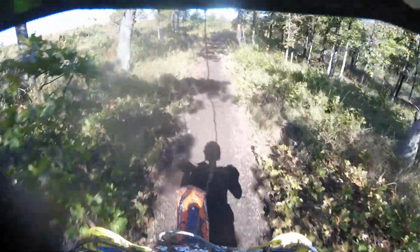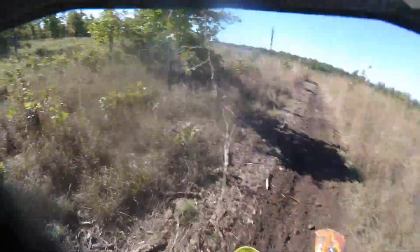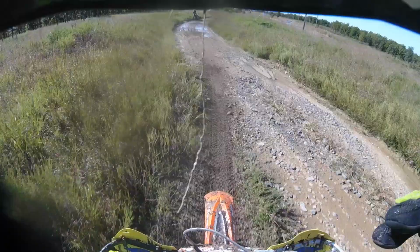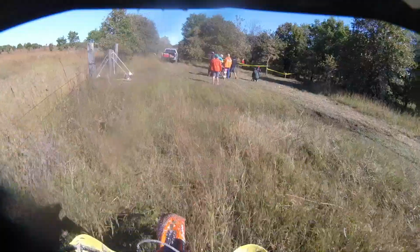Alright, so I finished test 2, and now I'm on my transfer to the start of the next test. I got a few miles of riding. This property is huge. It's like 35,000 acres. So there's some pretty long transfers through here, but they're pretty reasonable. I mean, this is literally a dirt road here.